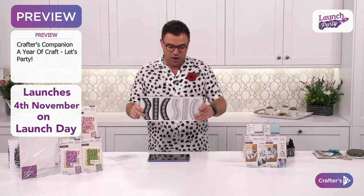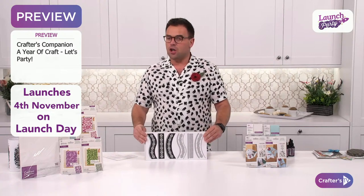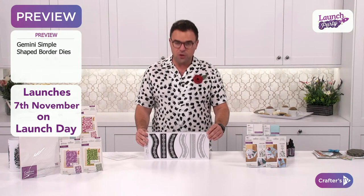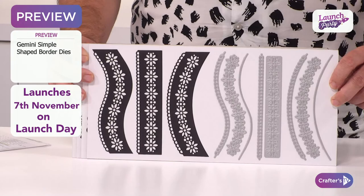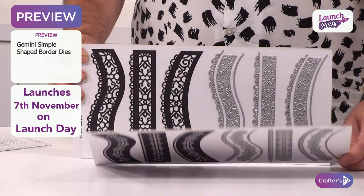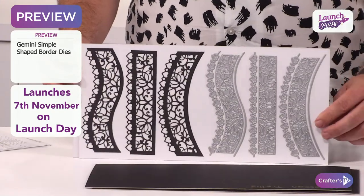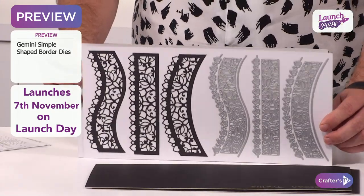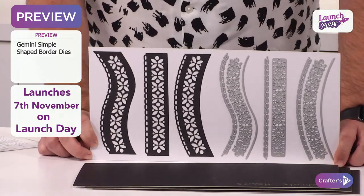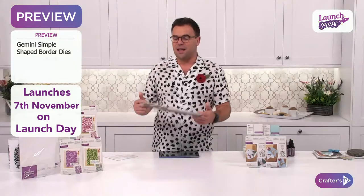I better share with you another launch, hadn't I? These amazing border dies are coming up for you. So, gosh, we have so many launches coming up at the moment. These are absolutely beautiful. You've got elegant daisy chains in this particular collection. These are on the 7th of November, you're going to be seeing these. So you've got the elegant daisy chains, which are these ones here. You will also have in here the Moroccan trellis. Love that one. This is your delicate hearts there. And also Eastern trellis for you as well. So do grab those. They'll be launching on the 7th.